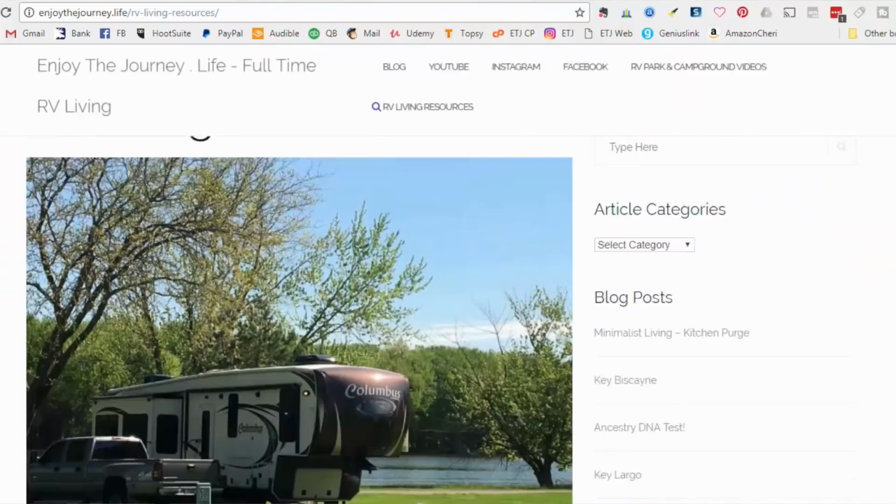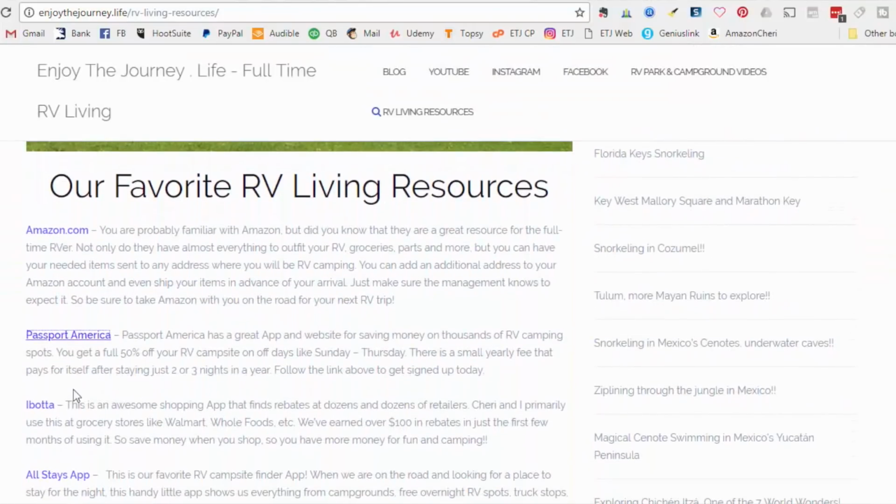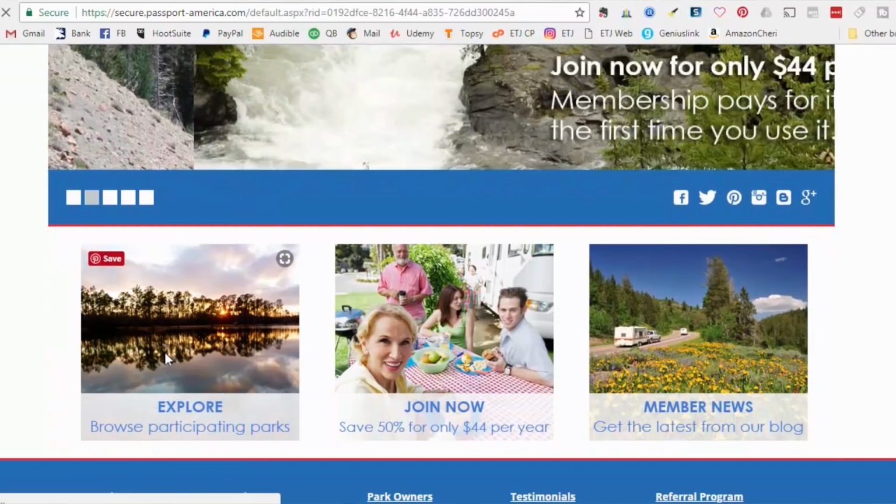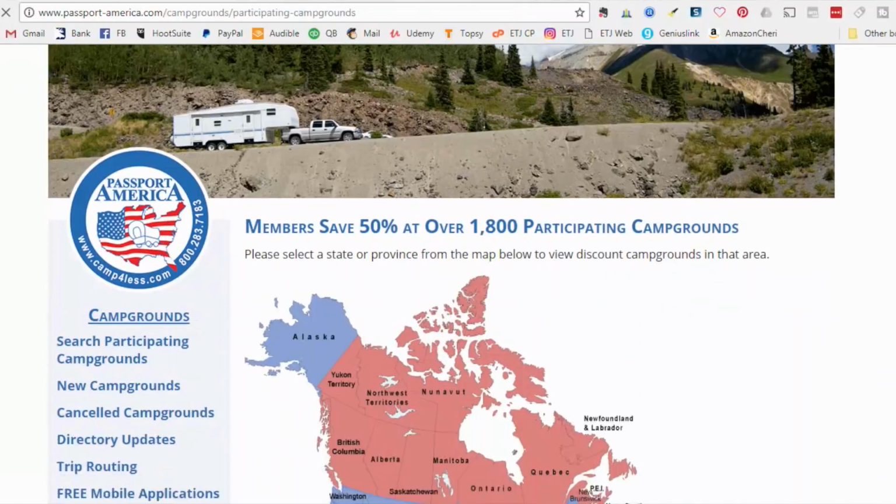And another way that you can save money is a couple of different apps for looking for places to stay. The first one is Passport America, where you can save 50% on most stays Sunday through Thursday. Right, and we've actually paid, I think, as little as $19 to stay at a campground overnight, and it's so user-friendly. It just shows you the whole entire map.